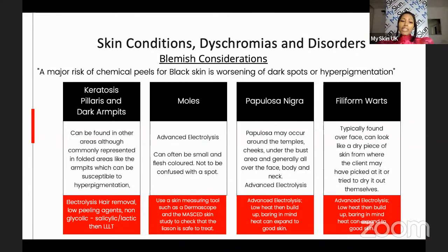Advanced electrolysis can be used to treat moles, but first and foremost, I do recommend that everyone has a little insight into how moles and different lesions can look on dark skin, which again, I will show you later on. Papulosa nigra presents as black spots, commonly associated around the eyes and the sides of the temples, and we also have filiform warts as well. So a variety of different warts can develop on the face. Next slide, please.